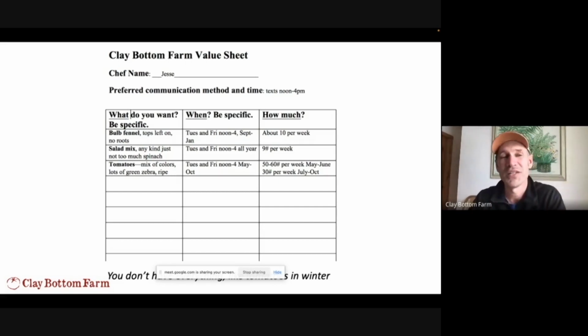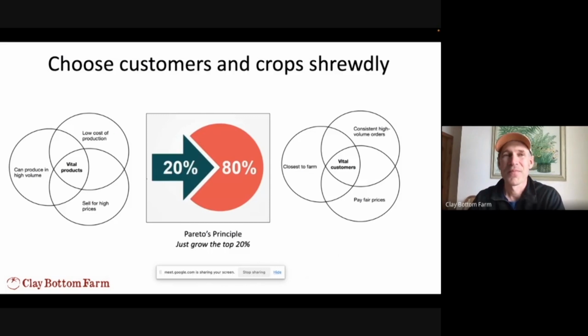So you can take those value sheets and turn them into your crop production plan. I want to encourage you to choose customers and crops shrewdly. This has been very crucial to our success. We don't grow 100 different crops. We don't sell to 20 different customers. We're highly selective. We could. I have the capacity, and I know how to grow lots and lots of crops. We have developed relationships over the years with dozens of customers. However, we're choosing just a few crops and a few customers that are at the top 20%. This is also called the Pareto principle, which is to say that usually 20% of your products generate 80% of your income in most businesses.